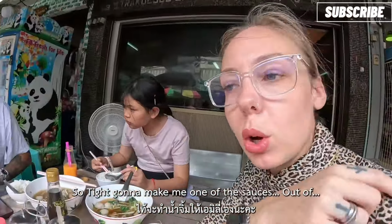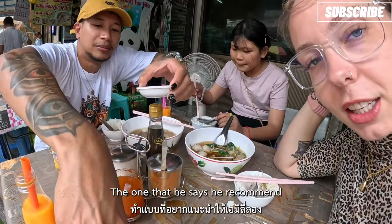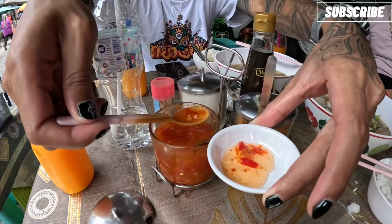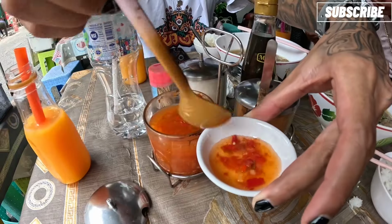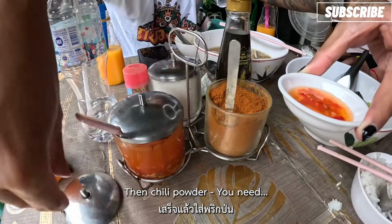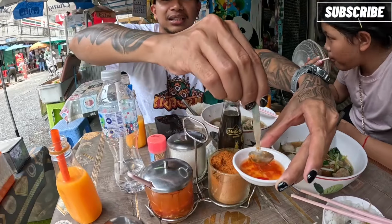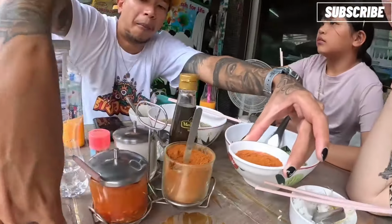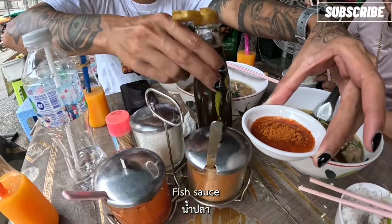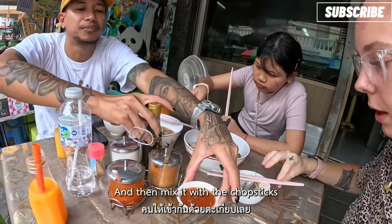So Thai's gonna make me one of the sauces. You get a few sauces on the table and Thai's gonna make me one that he recommends. So you get, this is vinegar with chili. And then what else do you put in there? Then chili powder. But you need to be careful, it can go in your eyes. So that's chili powder. And then fish sauce. And then you mix it with the chopsticks.